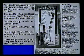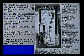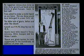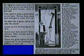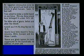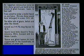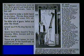Here's Joe Taylor, the guy who makes the castings of it, standing next to it, telling about it. An Egyptian construction crew ran into a burial ground and found several burials of giant humans, some 16 feet tall. I was asked to sculpt a model based on one femur. The size femur would have belonged to a man 16 feet tall. The Bible tells of giants before and after the flood.